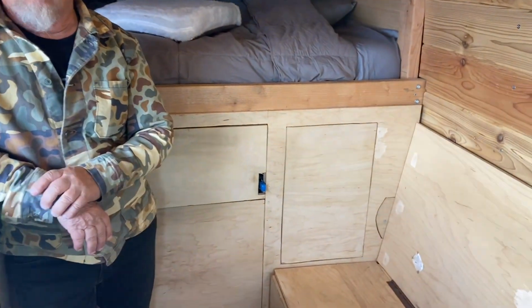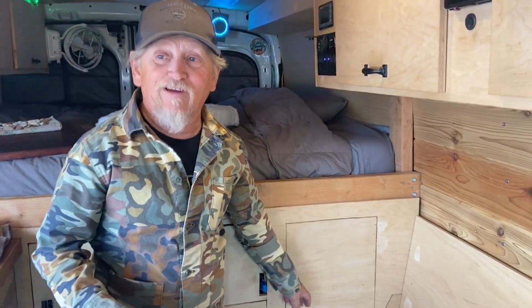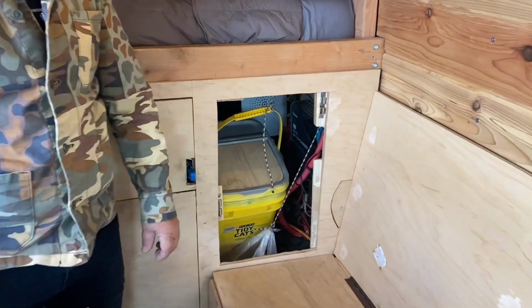Well, I'm impressed. And then something else you did earlier. You did a little kick there. What was that all about? So I have access to the emergency shutoff for my solar, but also it's a great place to hide.